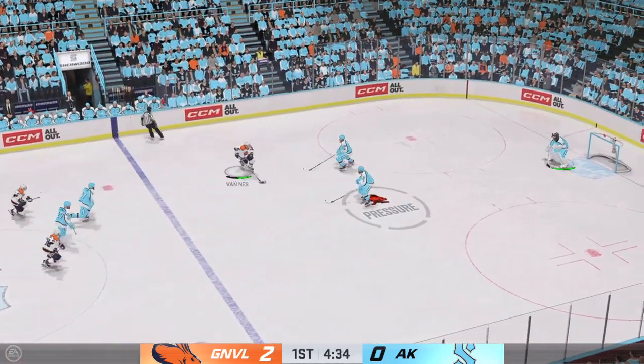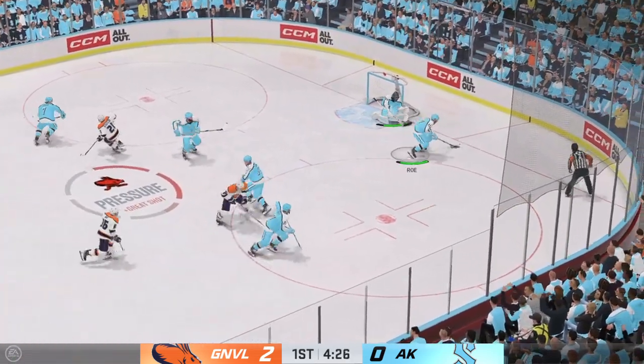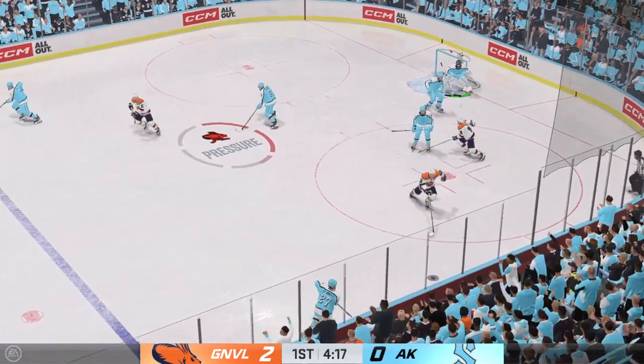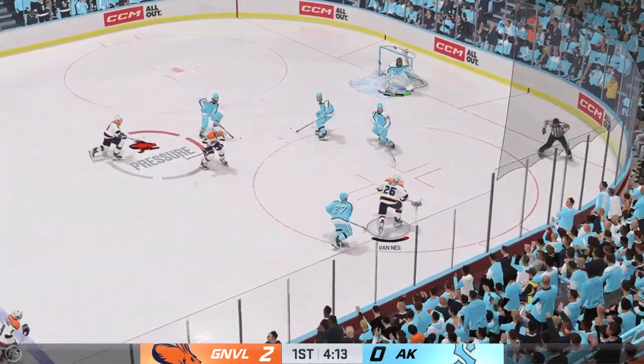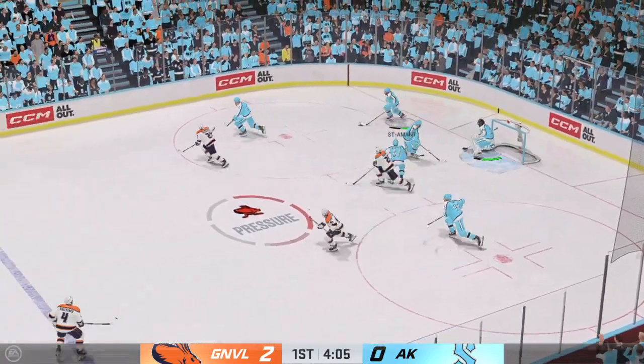They go on the attack from the left side. Fires it on net. Gets a piece of it and will play on. What a fantastic save from a high-danger scoring area, James. And, I mean, he's bailing his team out. They have to do a better job of protecting the middle of the ice.